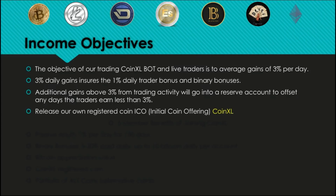The income objectives that we have at CoinXL is very simple. And that is that we want our live traders to average gains of 3% per day. Because we know that at 3% per day, it ensures the daily trader bonus and the binary bonuses. Any gains above 3% from the trading activity are going to go into a reserve account, and that will offset any days that the traders earn less than 3%.